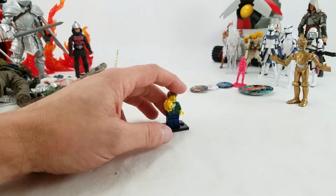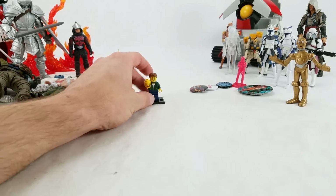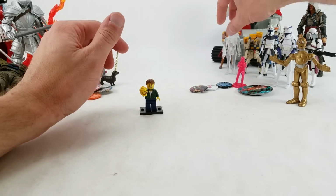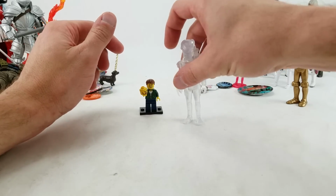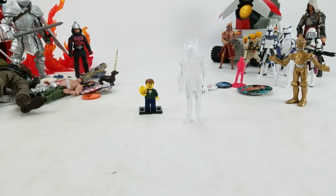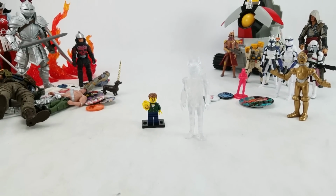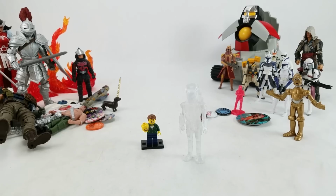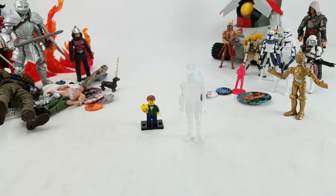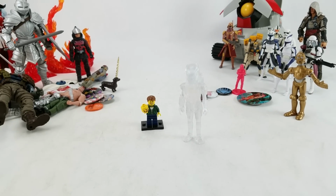I have a minifigure collection, and he's going to go right in there. So I very, very much appreciate that. Grant also included a translucent reaction Predator figure, which is fantastic. I think that one was an Entertainment Earth exclusive, if I'm not mistaken. Either way, I know I never saw it in the wild, and so that was never something that I was able to pick up. So that is really, really fantastic to get that.